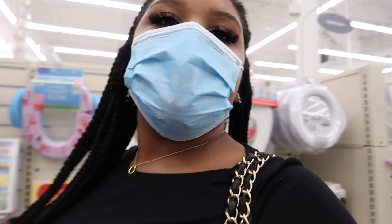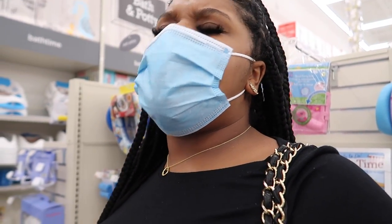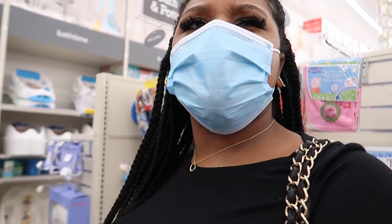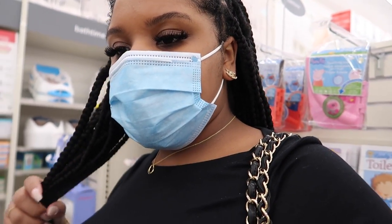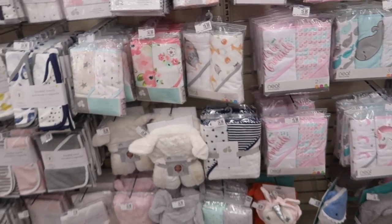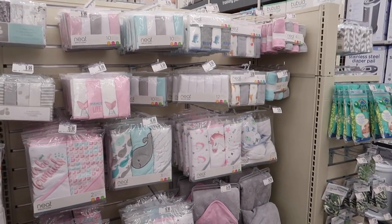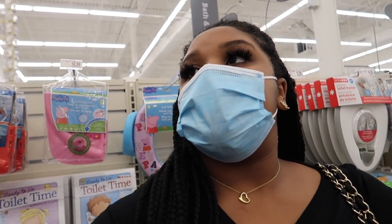Bath stuff. We need a diaper pail. Oh, these are the cloths. I think I bought some of these, right? Isn't this what I ordered? Yeah. We bought from Bye Bye Baby, and you bought online also. Yeah. We're looking at washcloths now. And towels. She doesn't have any big towels. Yeah, we're gonna need one of those. No, we can add that to the registry.